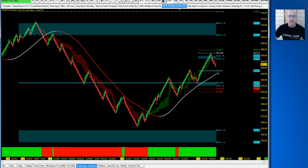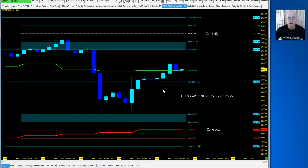All right, take a look at the NQ. There it is, 4-hour chart, open gaps, which remain downside, a little bit deeper at this point. 5,700 is to the upside, but 55.12 will start to get us down near the zone low, which would be the 50. So downside, I am looking to the zone low for support off the 50. We're nowhere near the 200-period moving average, so I'm not concerned about that yet. Any downside support, there's my zone low to start out the week.